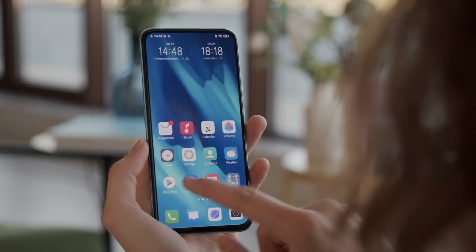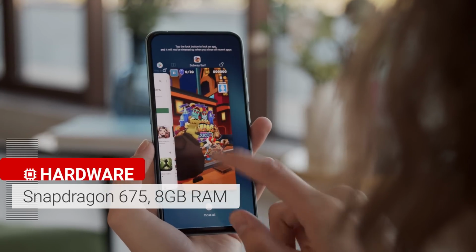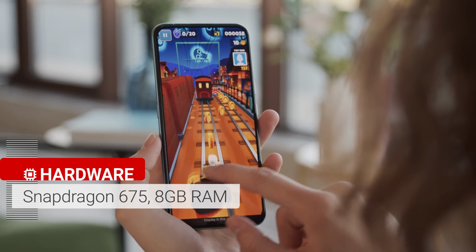Despite the heavy UI, the Snapdragon 675 should be enough to power the phone as a daily driver. The chipset can easily handle multitasking and web browsing, but gaming won't be stellar if it's a heavier game.